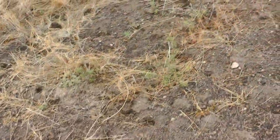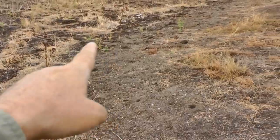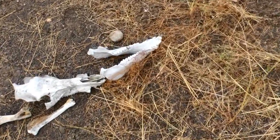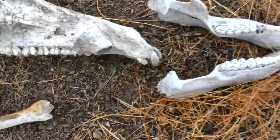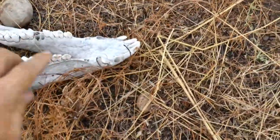Well, this is a very dry and harsh climate here right now. Look, I can see some bones right over here. But look at this. Look at the bones right here. Now you ask yourself, what is this? Okay, here's the top of the skull right over here. This is the top of the skull. This is the bottom of the skull. By looking at the bottom of the skull, look at these teeth right here.